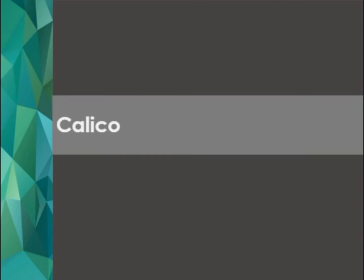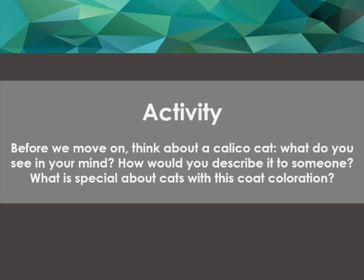Next, we'll look at the coat pattern called calico. Before we move on, think about a calico cat. What do you see in your mind? How would you describe it to someone else? What is special about cats with this coat coloration?